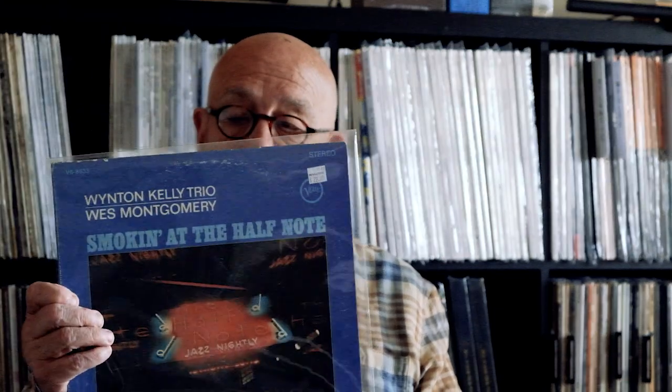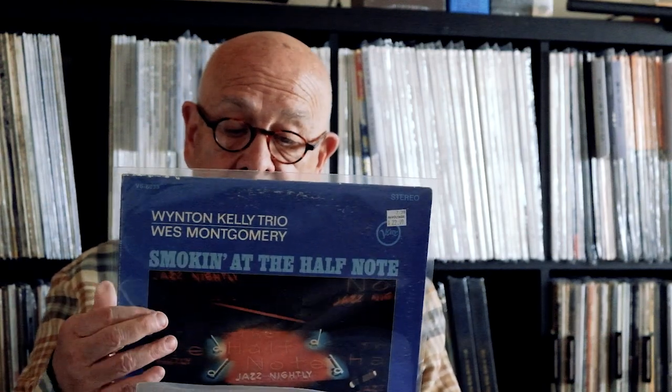Some of the best live playing anywhere. And of course, we've got this Wynton Kelly Trio, Wes Montgomery. Again, a lot of people think this is a Wes Montgomery record, but it's really Wynton Kelly Trio with Wes Montgomery. They're dual named on here, with Paul Chambers and Jimmy Cobb.